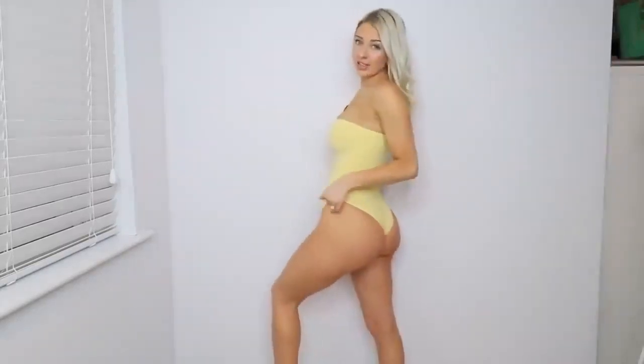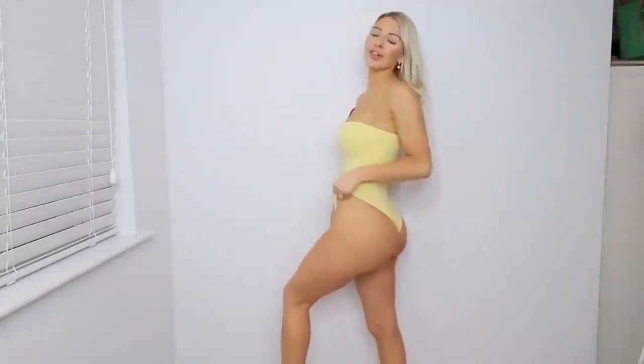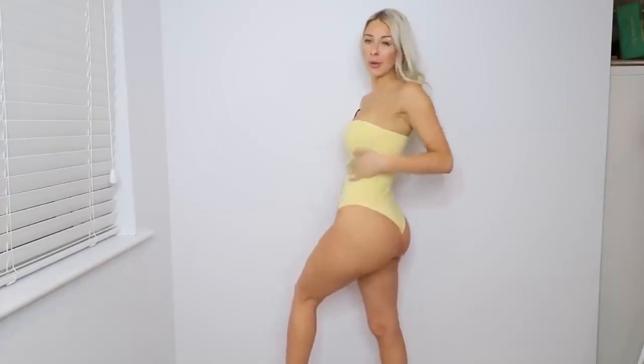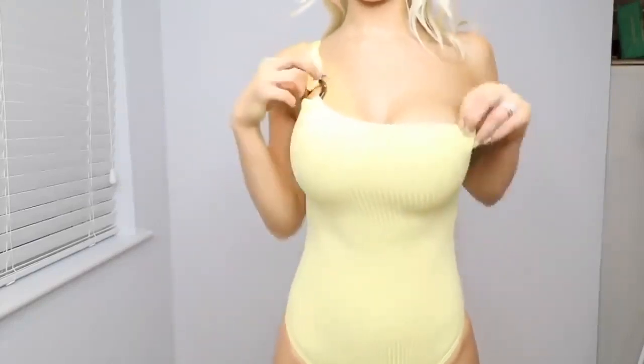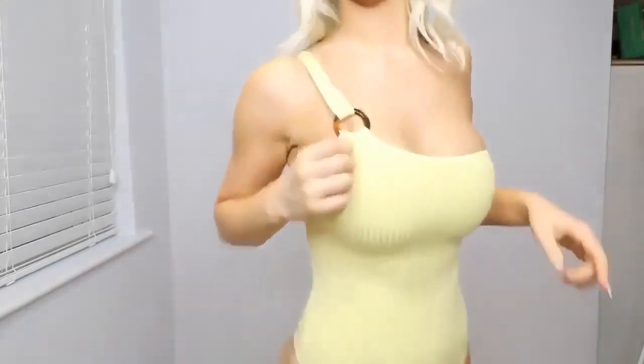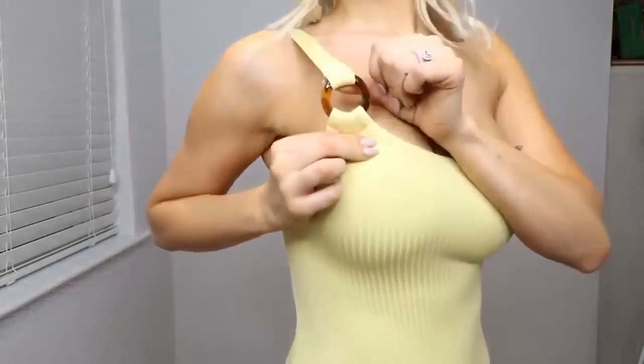So we have another swimsuit. Now in the shop, I really, really love this. I love yellow, love swimsuits. But I just look like a fat lemon. I really liked it on the hanger, and now I've got it on. I just feel like it's not hugging me in. It doesn't compress anything. I love the fact that it's one shoulder. I think it is really, really cute. But yeah, I do really like it.